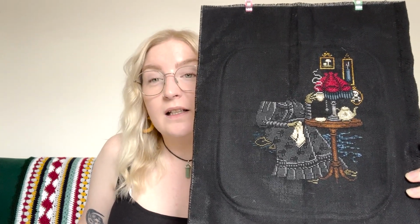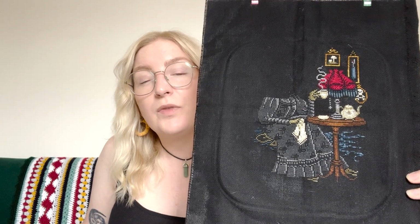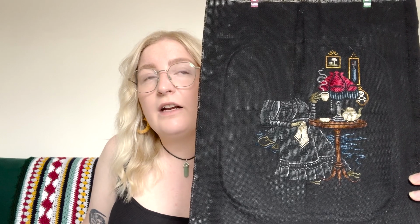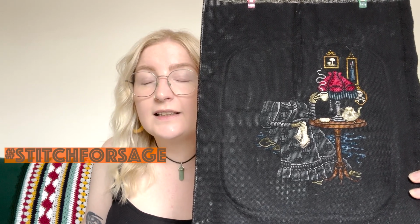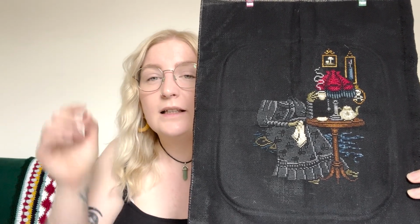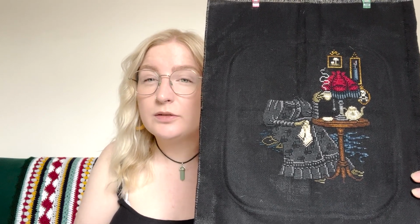I've picked it up recently because of Stitch for Sage. If you're unaware of the Night Spirit Studio, Sage is the artist who does all the kits. She's actually battling cancer at the moment. So our lovely cross-stitch community got together and decided to put a hashtag together to support, and it's called hashtag Stitch for Sage, and it was encouraging people to pick up WIPs that they had of Night Spirit Studio to stitch, or buy new patterns which would support more.